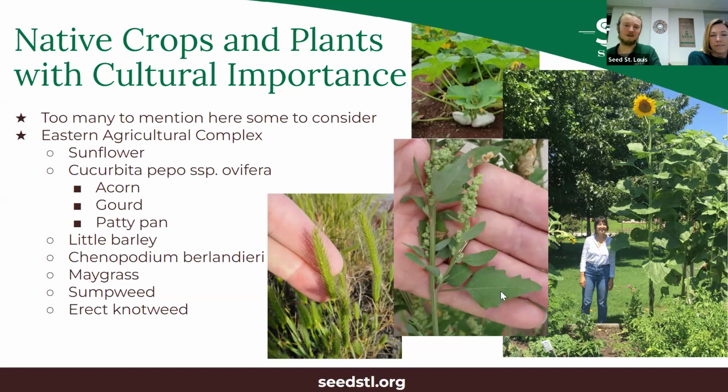So this is a picture of it here. It looks a lot like lamb's quarters, the things that grow wild in many of our gardens. Those lamb's quarters that grow wild are almost all a European species, but they can be used almost exactly the same way. So you can still use them as a way of interacting with them. And the whole plant is edible, which we'll again talk about later.